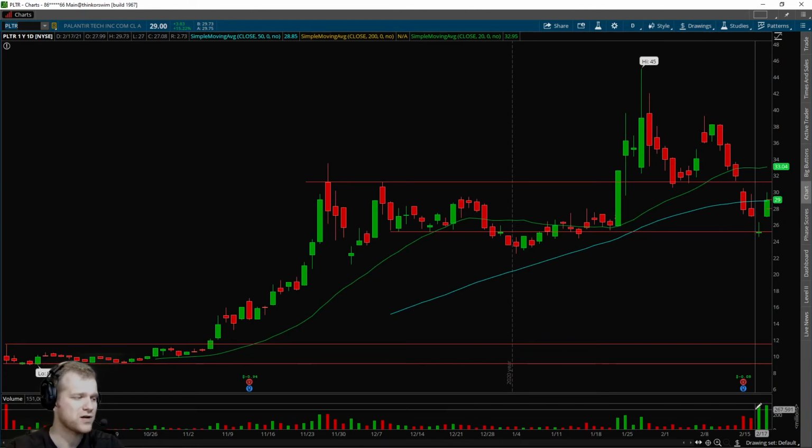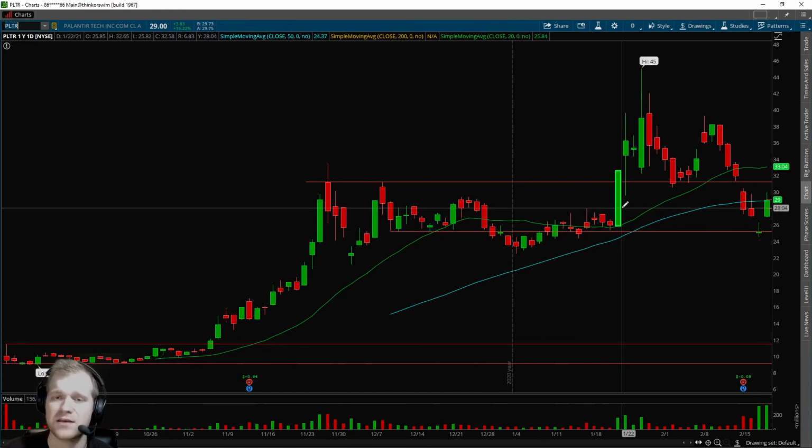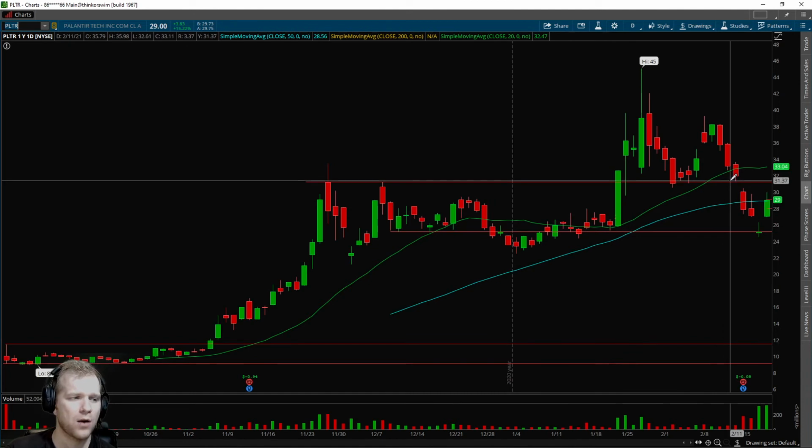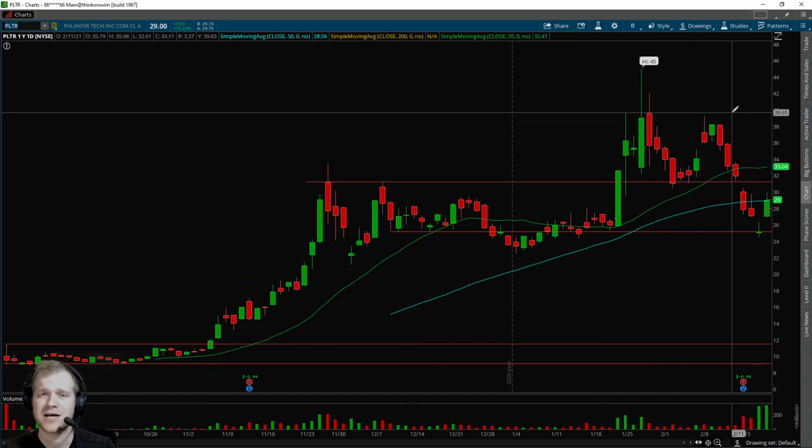A lot of people have been trading this ever since the original run-up back in November. So, this one can get volume. This one can get going. I want to see us fill this gap. If we get over this 31-ish and we kind of hold up here, we could see a secondary move back up to highs in Palantir.